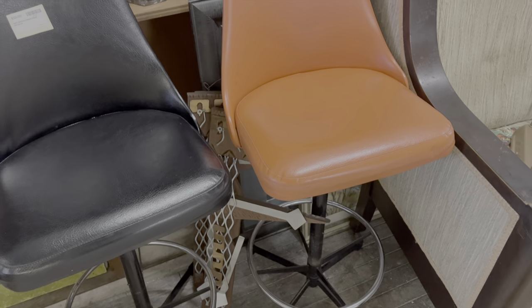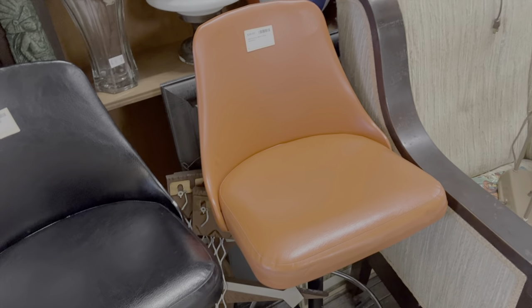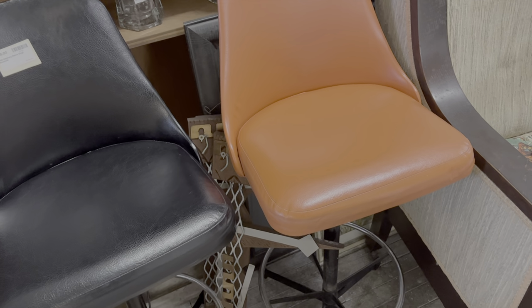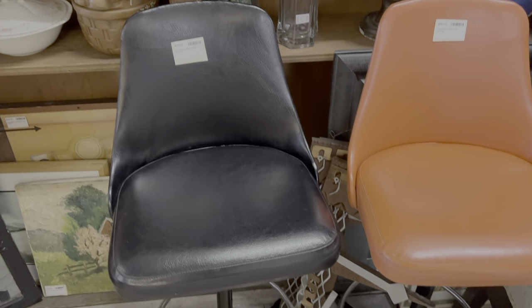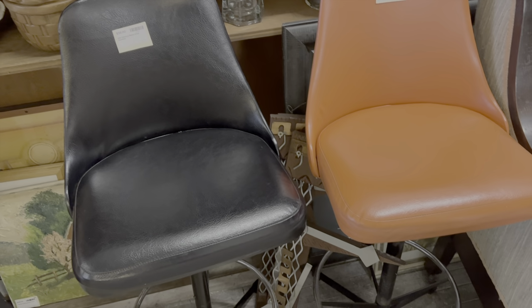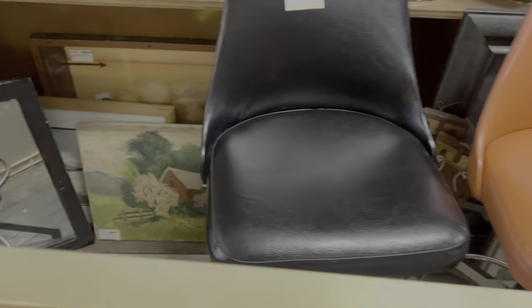Every time I see bar stools and I'm with Jesse, I always point them out and I'm like, are these what you want for the bomb shelter? He's in charge of the bomb shelter bar and I don't get to pick the items that are going in there. And I still don't know what he's looking for, but he said that these were not it.